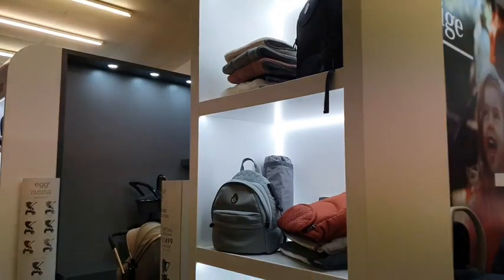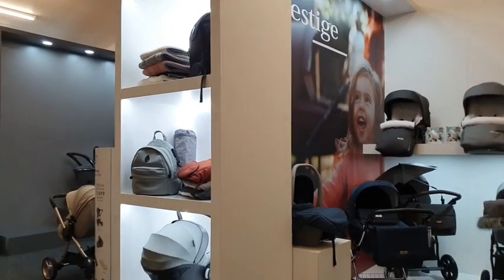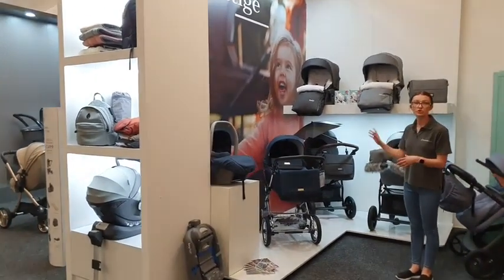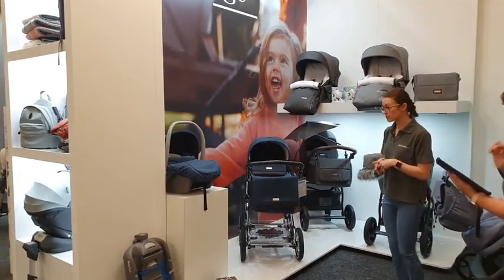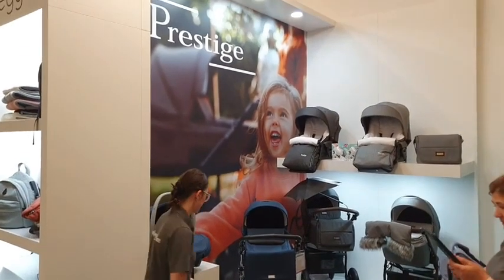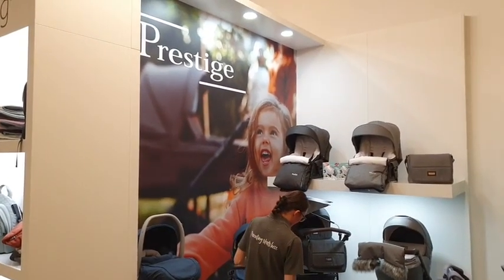Which is Prestige 3. This is your Prestige 3. Really, really nice. As you can see, we have the different colours and also different chassis. Lisa says I'm definitely going to get the Oyster.